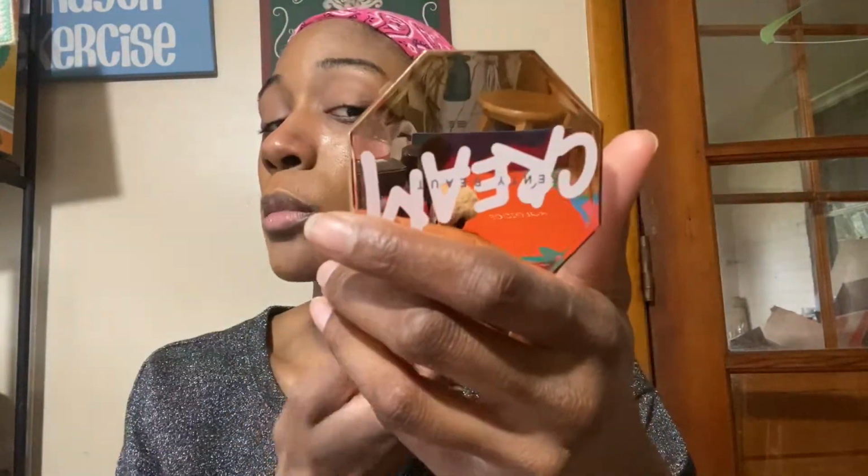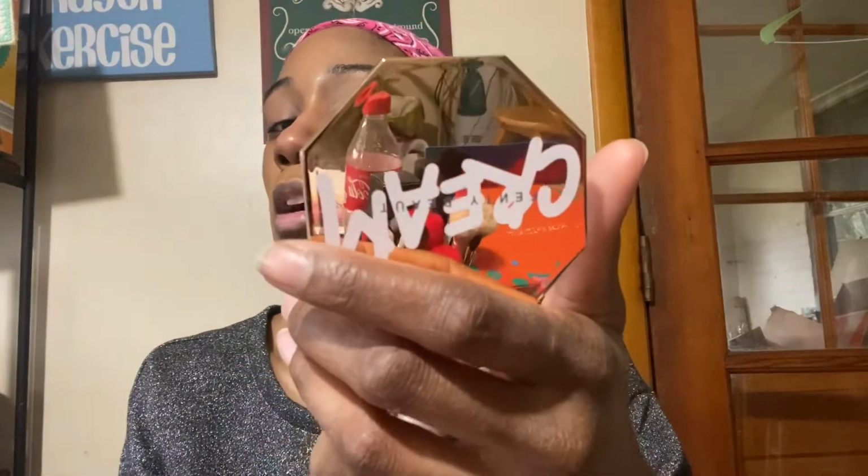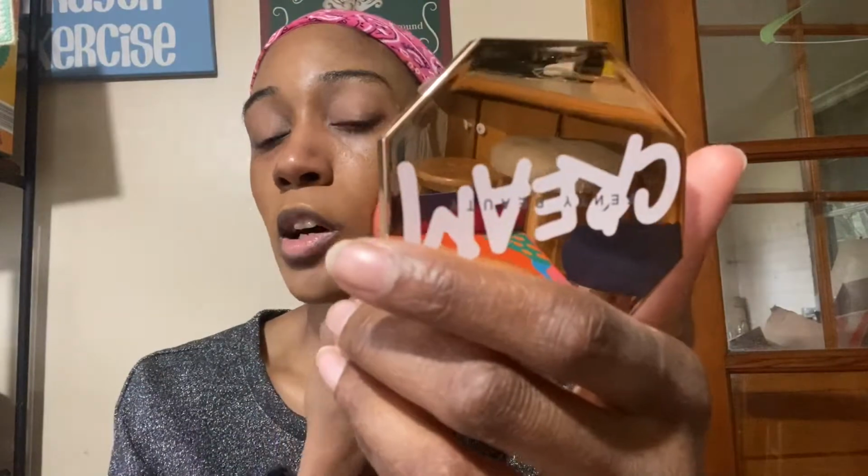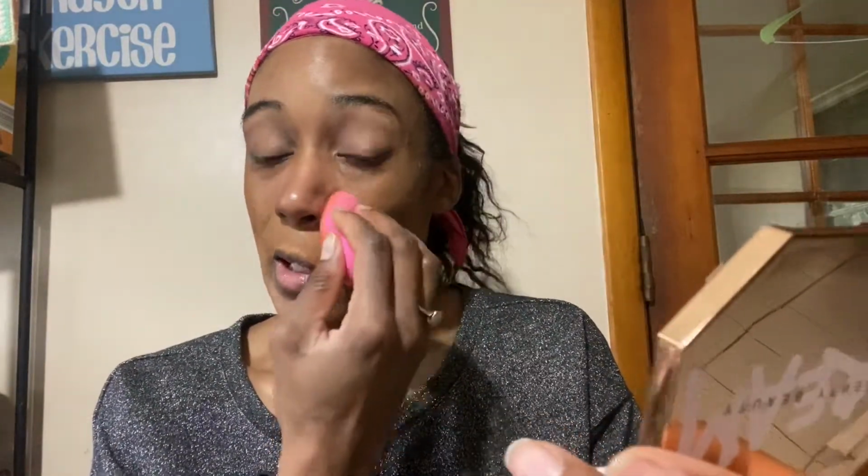Trying to decide if I should put some underneath the eye. I've never put this underneath the eye before. I know I've seen Jackie do it, so I might try it right now. But I don't want eyeshadow falling off my face and getting stuck in the cream concealer, because I've had that happen before. So I think we're gonna hold off on that for right now.